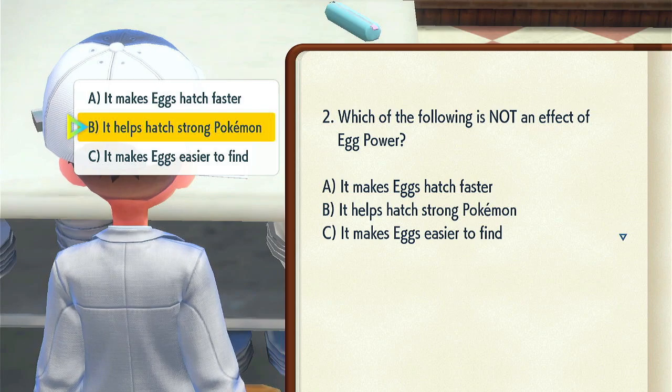I'm pretty sure it's a lie. Maybe? I don't remember this lesson, so I don't know.